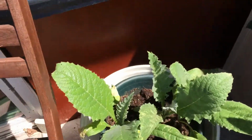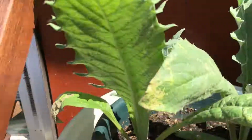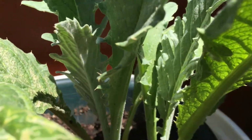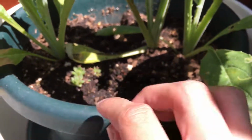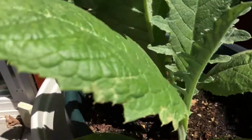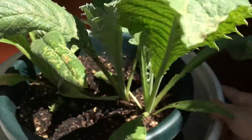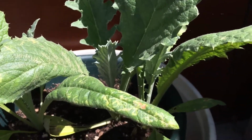I'll show you another one over here. There's spider webs. The leaves are big, but as you can see, there's a lot of aphids over there. And when I touched this part of the pot, it's sticky, so it's an indication of aphid infestation. Probably need to get some ladybugs. That'd probably be better for the plants.